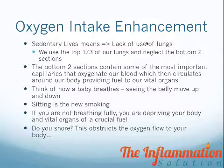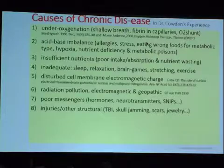Think of how a baby breathes. Think of that belly, how it moves up and down. It's not just the chest, it's the belly that goes up and down. So if you're not breathing fully, you're depriving your body and vital organs of a crucial fuel. Do you snore? This obstructs the oxygen flow to your body.